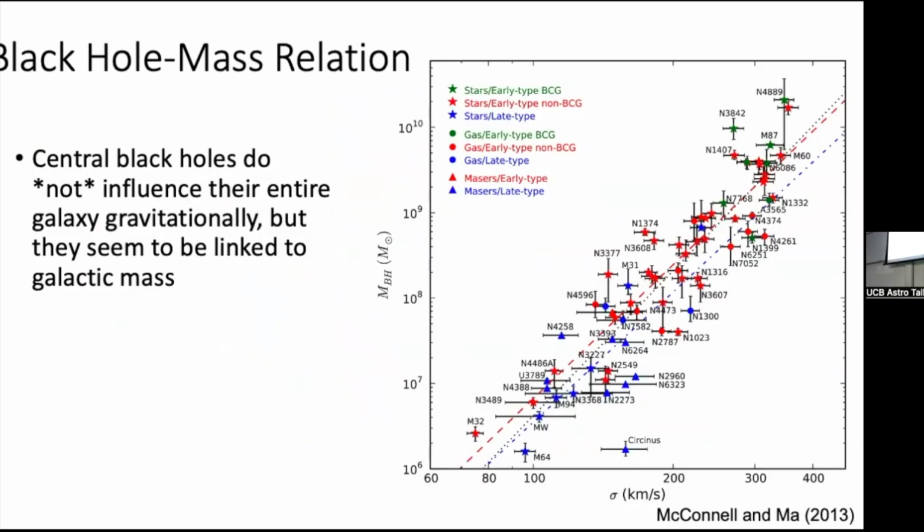Okay. Next, I'm going to be talking about the black hole mass relation. As I mentioned, these supermassive black holes are at the center of all galaxies, and so we want to be able to understand the galaxies and the black holes and how they relate to one another. An interesting thing is found.